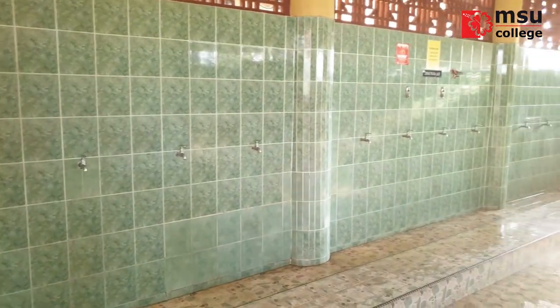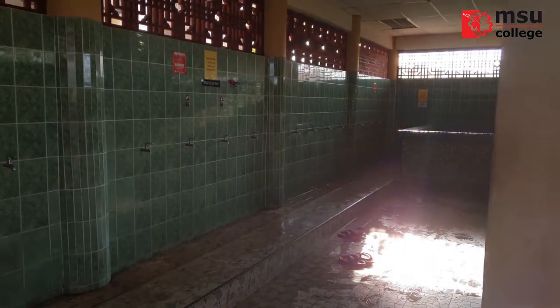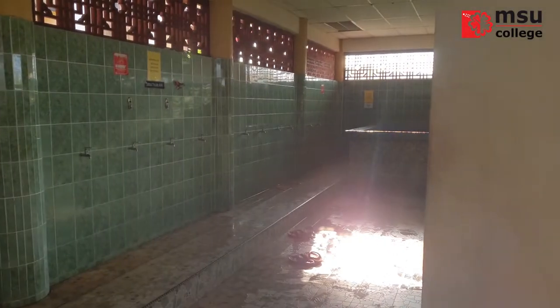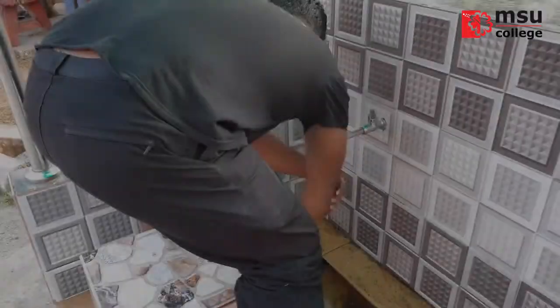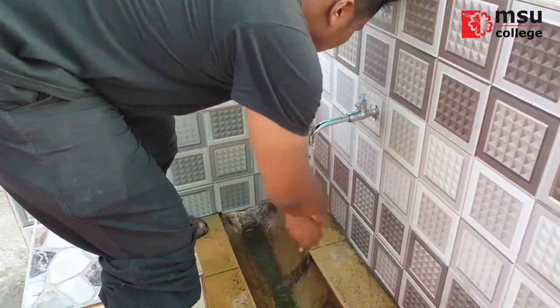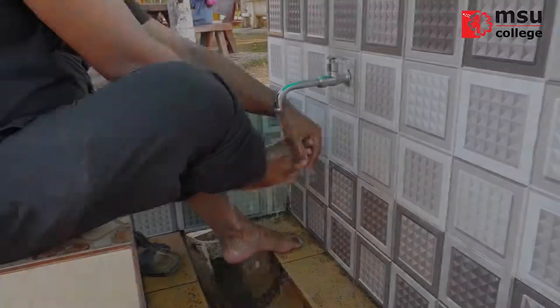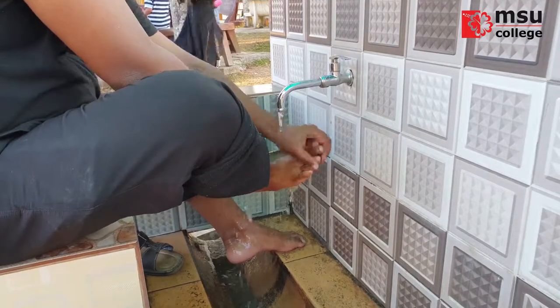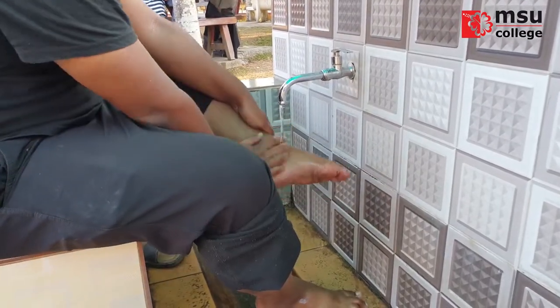This is the place used to take ablution, a necessary requirement for a Muslim before praying. There are two sources of water, which is either from taps or from a large water reservoir called a kolah. There are also water taps around the mosque, such as near the mosque gate.